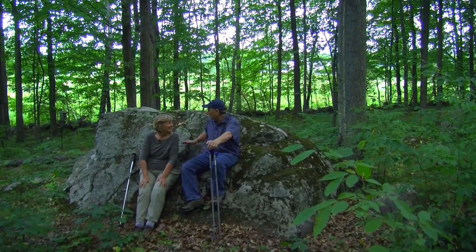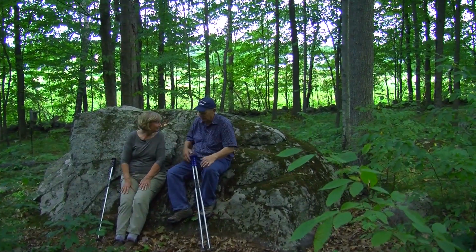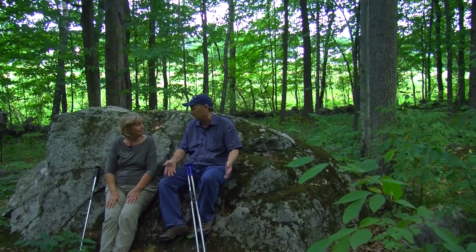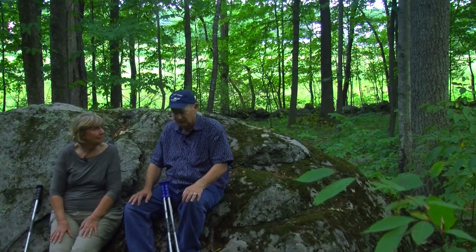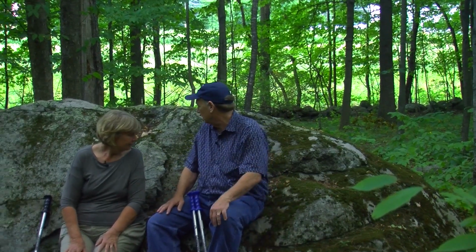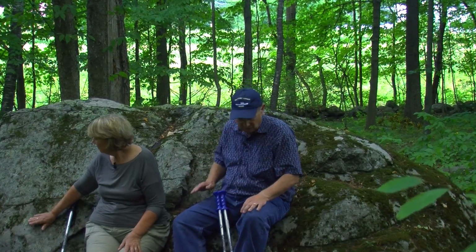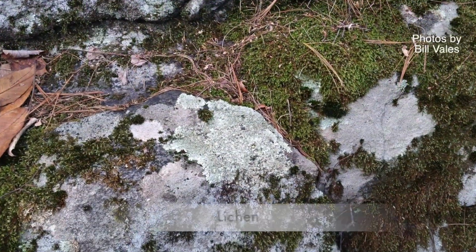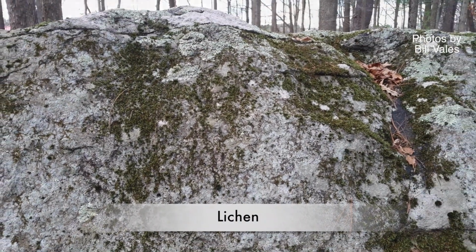Well, we're sitting here on one of the larger boulders that we have on the property. There are several that are this size, and we don't know how big they are below because it's like an iceberg. But these are substantial in size. The thing I love about this rock is it's covered with beautiful shades of green. Some of these greens are what's called lichen, L-I-C-H-E-N, and we have some lichen here which is kind of gray in color.